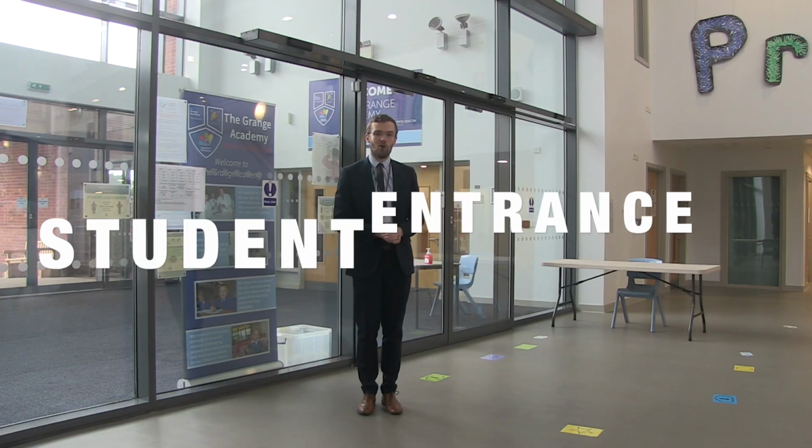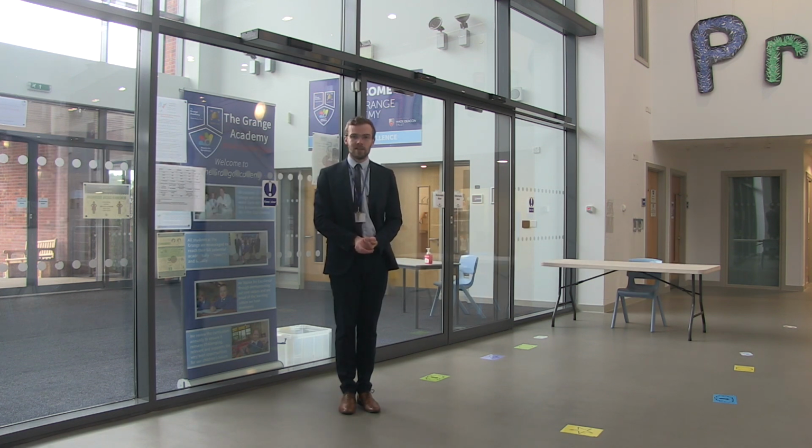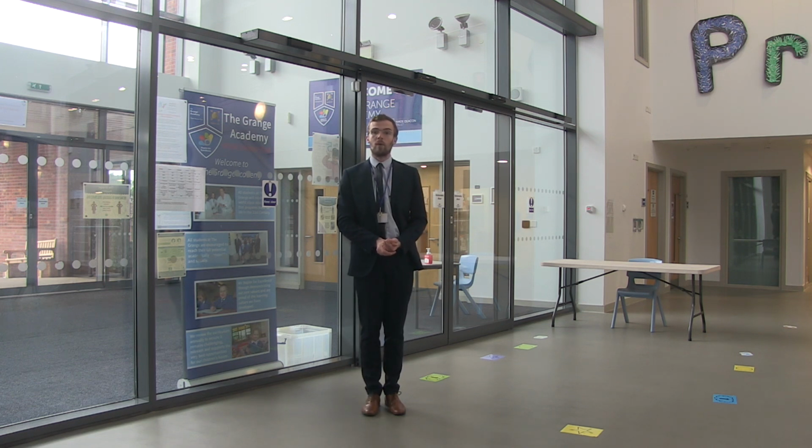So when you arrive in the morning, you'll come through these double doors here, and this is where we conduct our Ready for Learning check. The Ready for Learning check is about making sure that you look really smart in your full school uniform, you've got all the equipment that you need, and any mobile phones are handed in. Don't worry if you forget any of your equipment, because we also have it for sale in the morning for 10p per item.